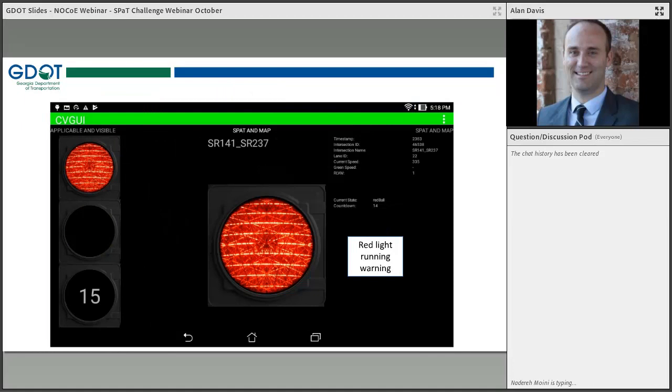Another shot here of the red light warning. This is another application where it calculates from a trajectory that you're going to hit a red light. It would pop up that big red ball and alert you to it.